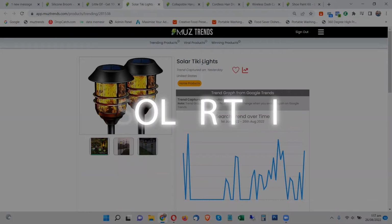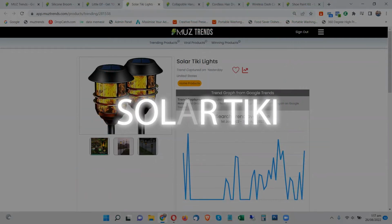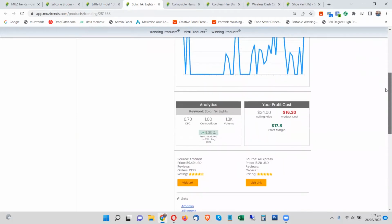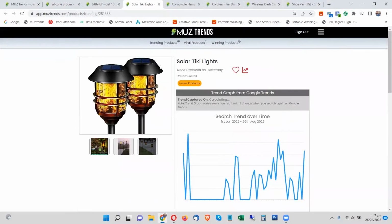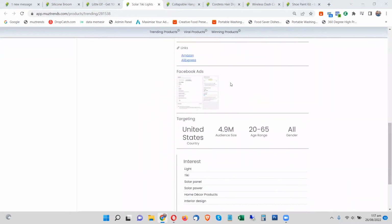Another cool product is solar Tiki lights. These are flame-like lights that are powered by little solar panels. So you can just pin them anywhere in your backyard or front yard. You don't need any wiring or any other stuff. Simple, just pin them in your backyard or front yard, and they will just work on their own using solar panels. So this is also a really cool product.